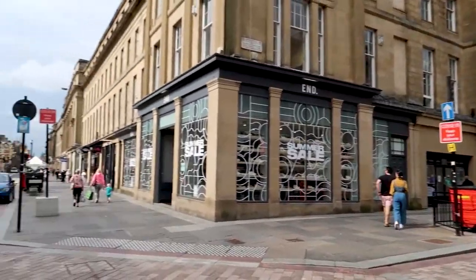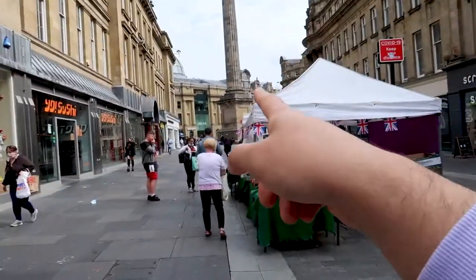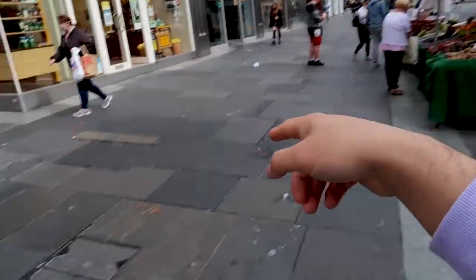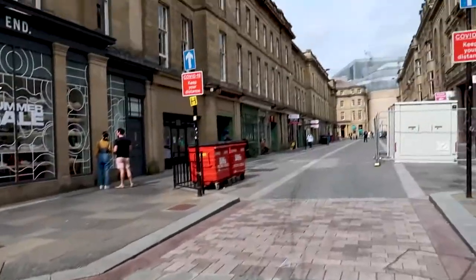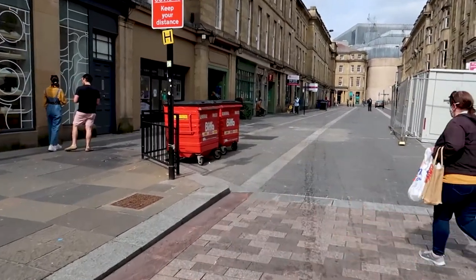So we are at the place already. This is the Grainger Market. So right when that's Grace Monument, a couple of yards and then here we're gonna enter from the first door and we're gonna look for that specific store. It's an Italian pizza, really really nice, like really nice.